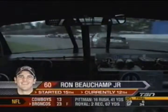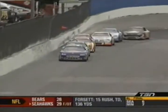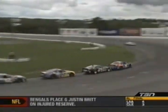On board with Ron Beauchamp Jr. down the front stretch. You can hear the motor right up on the button. Ron Beauchamp Jr. currently in 12th spot, the first car a lap down. So he's battling to try and get the next tow truck in a box free pass if we go caution once again. Well, when you're just one lap down with this many laps left, you can't leave anything on the table. Just in case you get back on the lead lap, you can pick up spots, money, and points. And you got to think, too, at Mosport Speedway, with a handful of laps left to go, there's going to be a caution. Well, for sure.